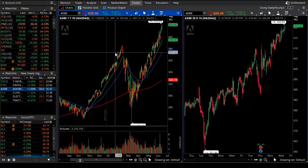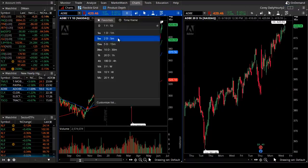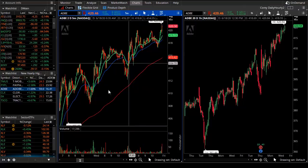Adobe, we saw it earlier in the week, relentless to the upside. That alone, we'll go to the 5-minute chart, was a trend day in today's session. Trend days start with big gaps that are not filled, and they continue going higher.